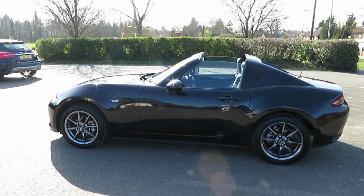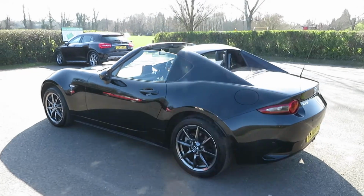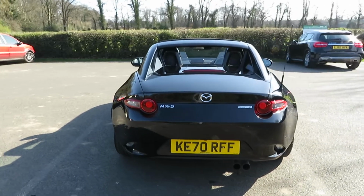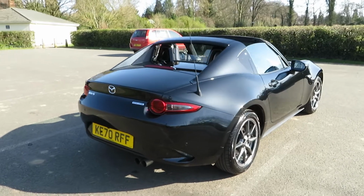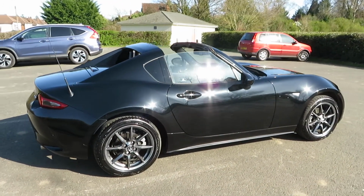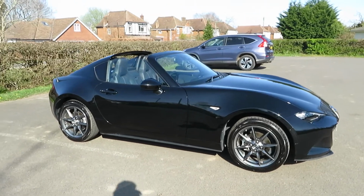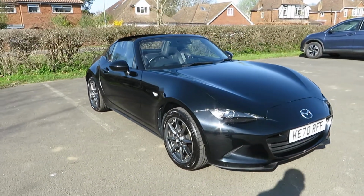Now the 1.5 engine produces 132 PS. It doesn't sound like a lot in sports car terms, but remember this car weighs just a fraction over a tonne, and so it's more than enough to get the car down the road. You tend to find all of the journalists actually suggest the 1.5 is a better, more enjoyable engine to drive than the 2 litre in these, because it revs a bit freer, you have to use the gears. It's got a wonderful manual gearbox, which we'll come back to shortly, but a real driver's car, and incredibly good looking.